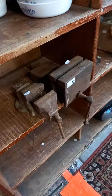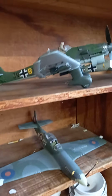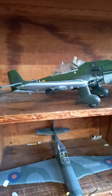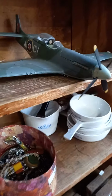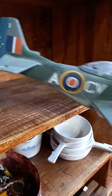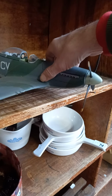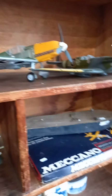Bench vices, Corningware. Some pretty cool made up model kits. And it's a big sort of 124 scale Stuka. And I think these are 132s. The P51 Mustang, which is pretty cool because little Southern Cross on the back, so that'll be telling us that it was probably made in Australia. All right, then you got a Messerschmitt up the top there and another Spitfire. They've all been really well made, whoever's done these. They've done a good job.